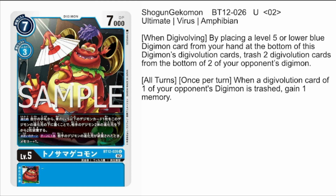And then he has the All-Turns ability to benefit from doing this, where once per turn, when a Digivolution source of one of the opponent's Digimon is trashed, then we get to gain 1 memory. So ideally, with all of those inheritables, we're going to be trying to strip the opponent of not only just their Digimon's resources, but some of their resources in combination with this card as well for more taxing potential.